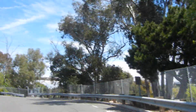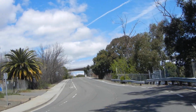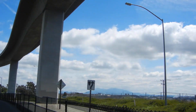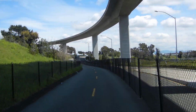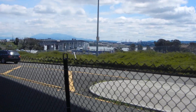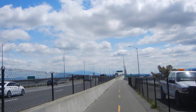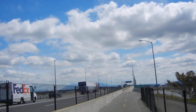I have to go all the way up that hill, up to the bridge on Park Road. Continuing on. Well, I made it up the hill. Gonna get up onto the bridge pretty soon. Continuing on. Made it to the bridge. About to enter onto the bridge.